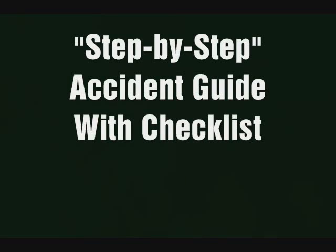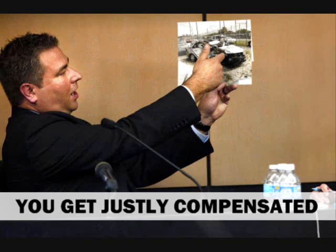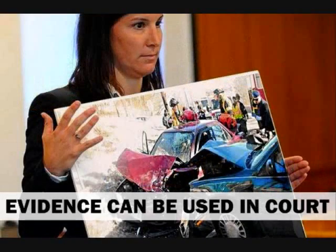It's a step-by-step guide with a checklist of what to do in an accident situation at the scene to preserve evidence that will help you prove your case when it's time for you to be justly compensated. And also what not to say and what not to do to protect your rights when dealing with people who have caused your injuries or insurance companies that want to limit or deny your claim.